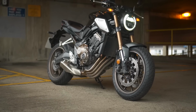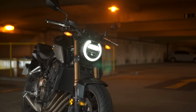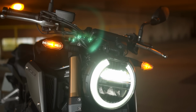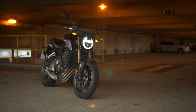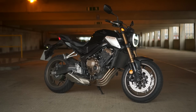LED lighting is used all around, with the headlight particularly distinctive and modern. But here lies another niggle with this bike. The front indicators are always on as daytime running lights, albeit at half brightness. It's a bit weird, potentially confusing for other road users, and when you see your reflection in a car or window, it can make you think you've left your indicators on. It's an unusual design decision that I've not encountered on any other bike.